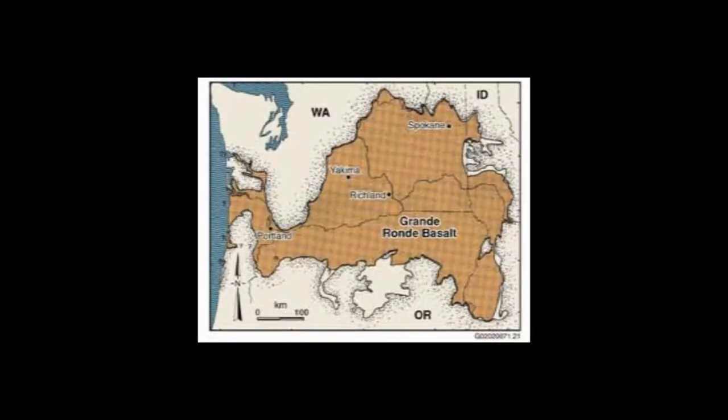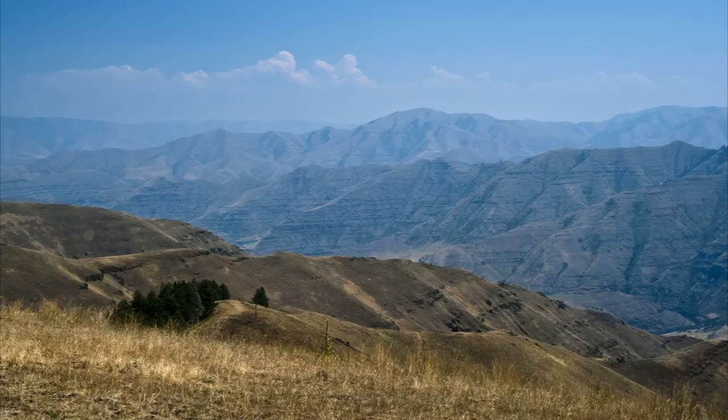These flows are known as the Grande Ronde flows. They're named after exposures along the Grande Ronde River in northeast Oregon that's not far from their vent area, mostly in the Wallowa Mountains and in the Chief Joseph Swarm. They're also well exposed in the Columbia River Gorge. Let's take a look at one.